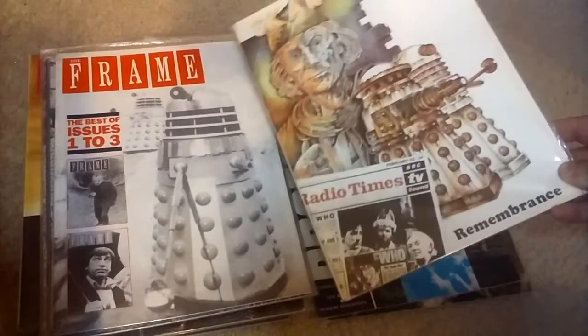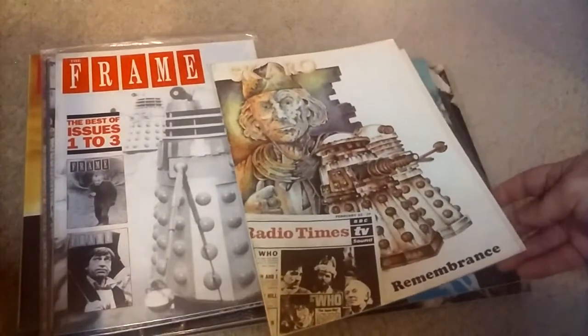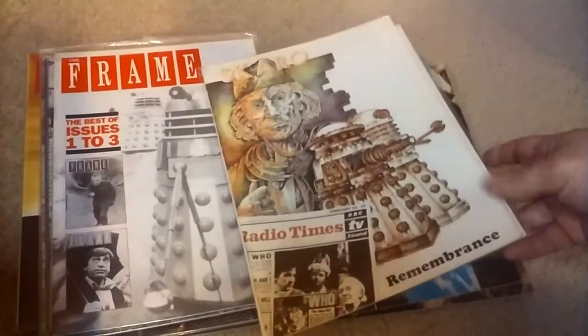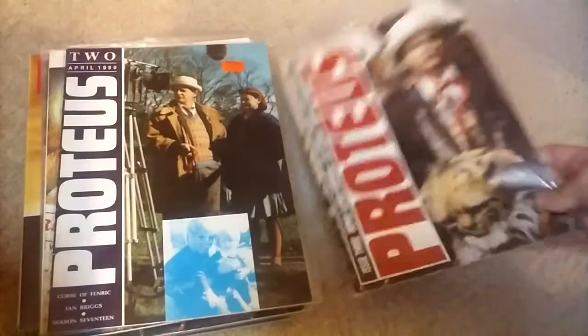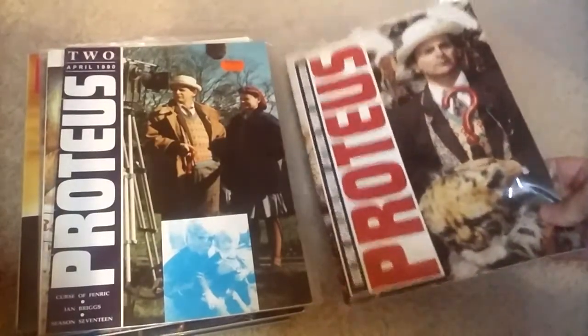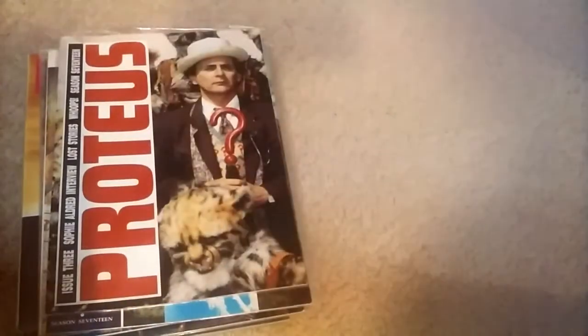Scarrow, which this was a really cool issue where fans reminisce about the series. I think this was from like 1990 or something like that. Vanessa Bishop was the editor, I believe, or one of the co-editors. Proteus, I only have 2 issues of Proteus from 1990. I'll show you some more here.